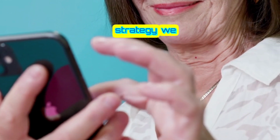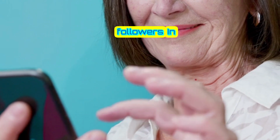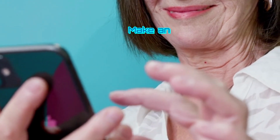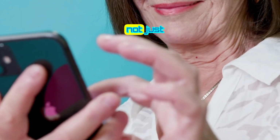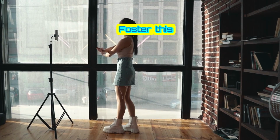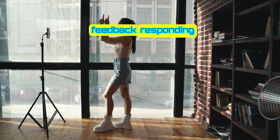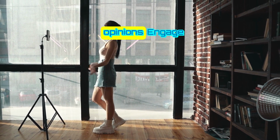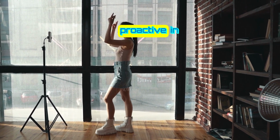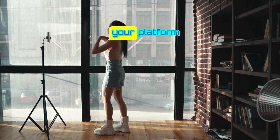The final strategy we will delve into revolves around the establishment of robust relationships with your followers. In this digitally empowered era, commendable relationships can be built that endure beyond cyberspace. Make an effort to connect with your audience not just as potential customers but as real people with real needs and expectations. Foster this bond by cultivating an open and transparent communication channel, encouraging feedback, responding promptly, and respecting their choices and opinions. Engage in relevant conversations, address their concerns, and remain proactive in providing value, and before you know it, you'll cultivate a customer community centered around your platform.